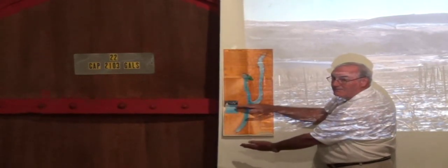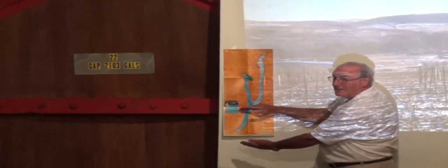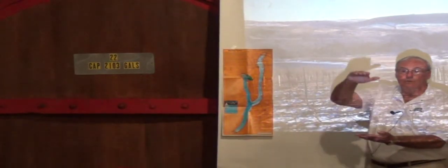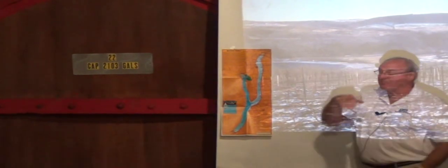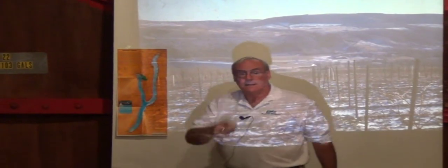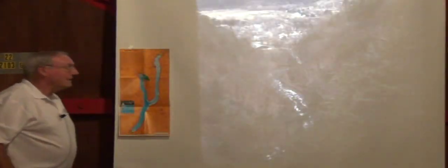So from here up is all ice. So that's a dam in that direction. So your water was trapped in that valley right there, and it had nothing to do but to go up. And that's why it's right there. That's a shoreline. It had to be formed underneath water.